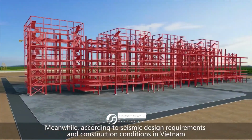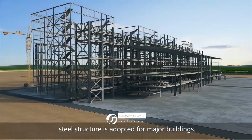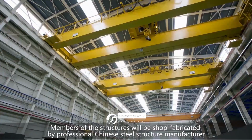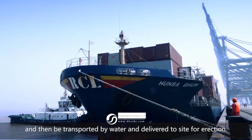Meanwhile, according to seismic design requirements and construction conditions in Vietnam, steel structure is adopted for major buildings. Members of the structure will be shop fabricated by professional Chinese steel structure manufacturer and then be transported by water and delivered to site for erection.